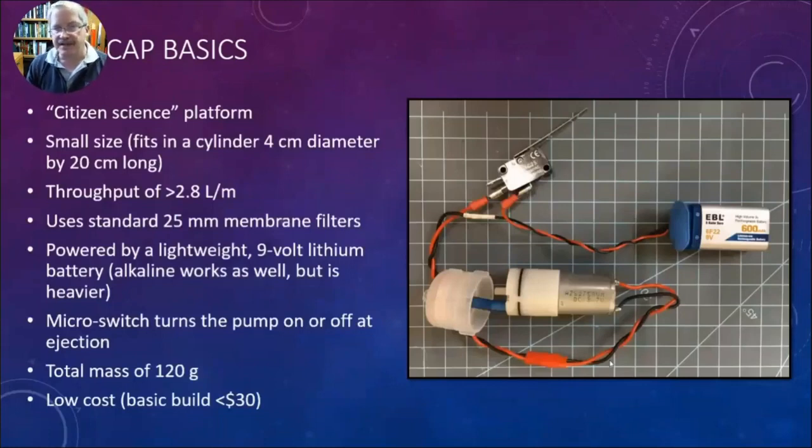Okay, so this is the basic system, and there's really not much to it. So this is something that anybody can build, anybody can use. What you see here in the photo is $30 or less to build. And it's very small, so you can fit this into a 4-centimeter diameter airframe. Depending on the actual motor you use and the pore size of the filter, I get about 2.5 to just under 3 liters per minute throughput. Okay, so that's simply how much air you can suck through this thing here.